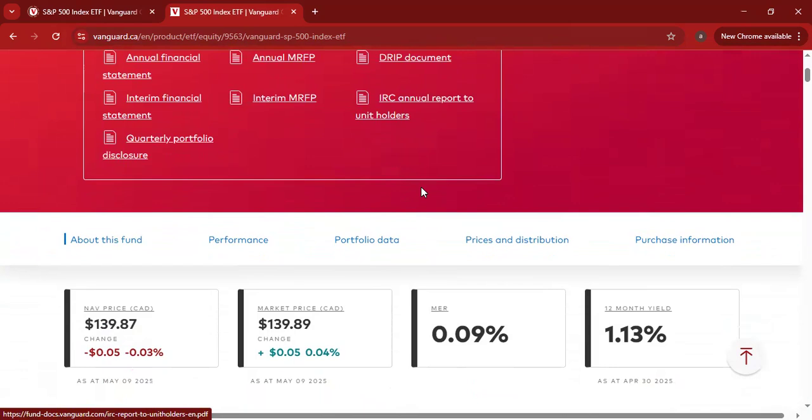So about the fund, the price is 139.87 and the MER is 0.09%. This is the management fees that they have to take out from your payment or something like that. So the 12-month yield is 1.13%.